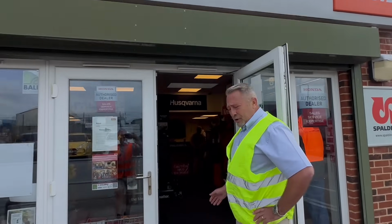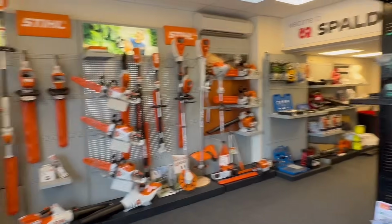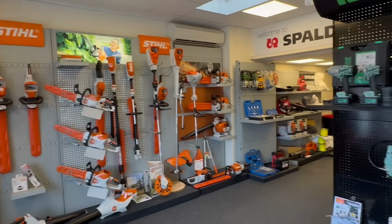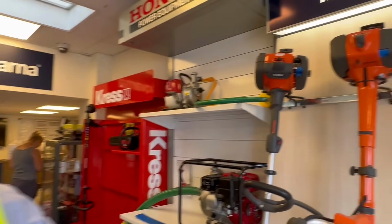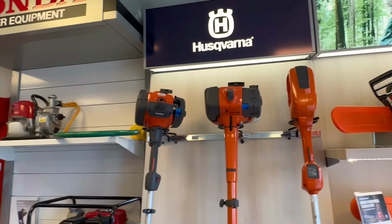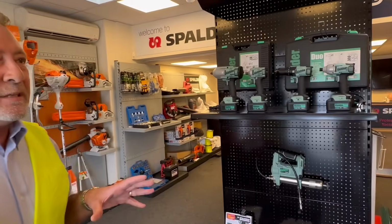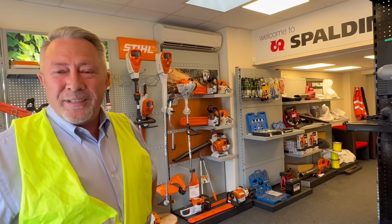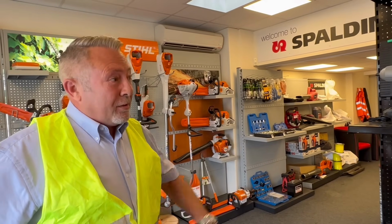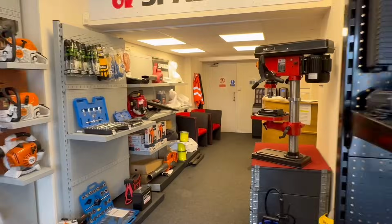Andrew, we'll walk into the trade counter. So we've got a few things on display here. On display here we've got a small range of our Stihl equipment. We're also showing our Husqvarna and Honda and our latest franchise is Cress. This trade counter really is for local farmers, so they can pop in and pick goods up. And you do get quite a few farmers coming in, local ones. The trade counter is busy all day long. It's just another service that we offer, really.